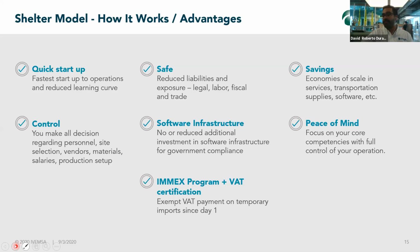subsidiary. There's savings because a shelter, normally, is a group that has not just 1 or 2 companies, but an interesting critical mass, 20, 30, 40 companies your size or even larger, that has a very interesting purchasing power. Basically, if you need transportation services, some suppliers, if you need to buy some software, the shelter will be very well connected and will be getting you the best pricing for those services.